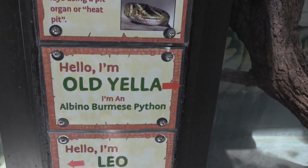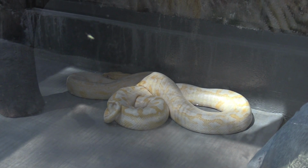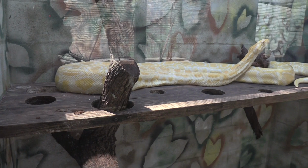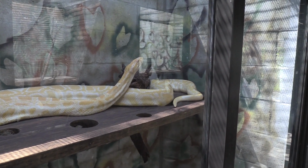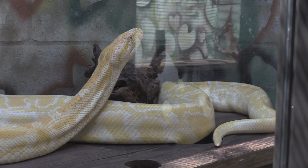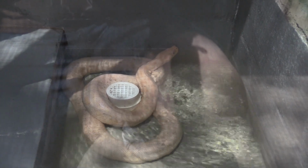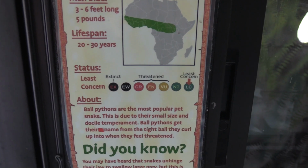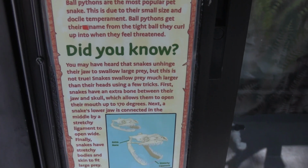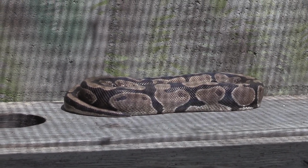There's two of them. Got Old Yella to the right and Leo to the left. Is Leo albino, awesome coloring. This is Old Yella. Another albino Burmese python. Man, these are gorgeous snakes. And they got a smaller albino Burmese python hanging out in the water named Verna. And then they got a ball python, which is a very popular pet snake because they're more manageable. And this snake's name is Monty. She is a lot smaller.